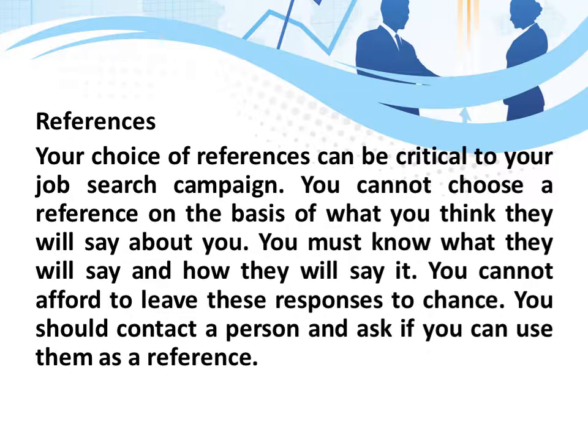References. Your choice of references can be critical to your job search campaign. You cannot choose a reference on the basis of what you think they will say about you. You must know what they will say and how they will say it. You cannot afford to leave these responses to chance. You should contact the person and ask if you can use them as a reference.